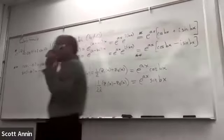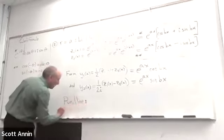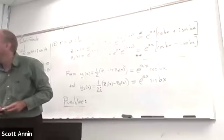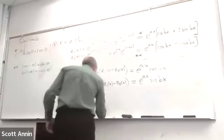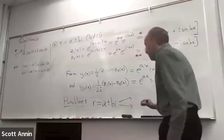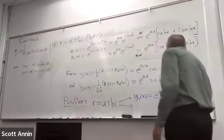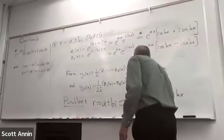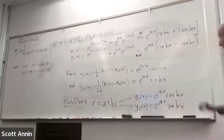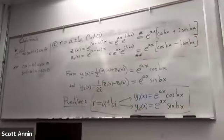So guys, what is the punchline here? I'm just trying to derive it for you, but you don't need to remember all of this derivation. The only thing you really need to remember, where the rubber hits the road, is that if I have the roots a plus or minus bi, I'm going to make two solutions: e to the ax cosine of bx, and a second solution, e to the ax sine of bx. That's what you need to learn right there.